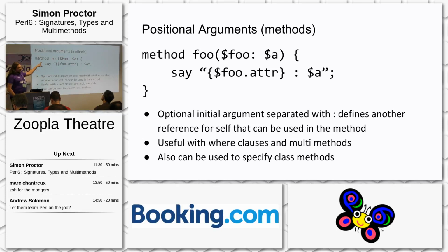By itself, this doesn't look really that useful. I mean, yeah, sure, if you want to call your object foo, but there are use cases for it later down the line. The whole thing with this is, as we go along, I'm going to be building on the stuff I've shown you earlier. So just remember that this is an option that you can do. One specific thing you can do with it is specify class methods. And I'll explain that hopefully later. If not, I'll explain it at the end.